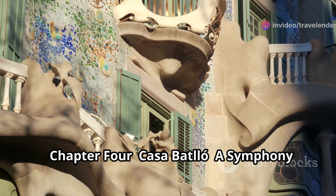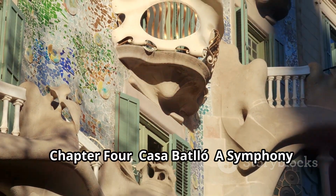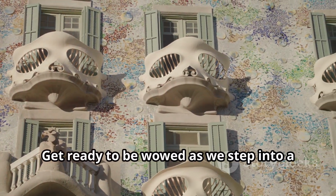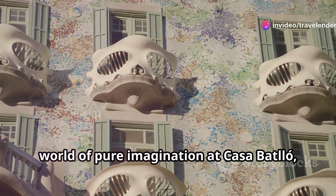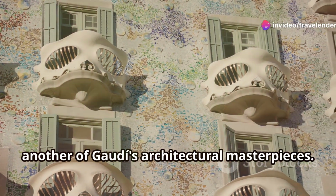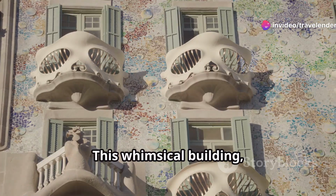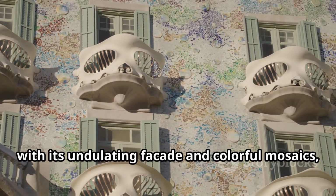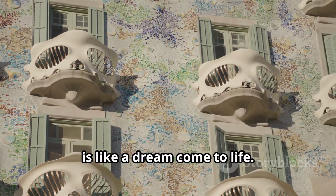Chapter 4. Casa Batlló, a symphony in stone and colour. Get ready to be wowed as we step into a world of pure imagination at Casa Batlló, another of Gaudí's architectural masterpieces. This whimsical building, with its undulating facade and colourful mosaics, is like a dream come to life.